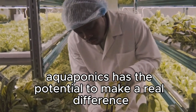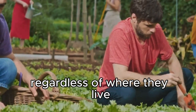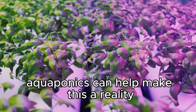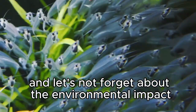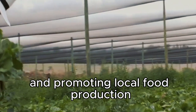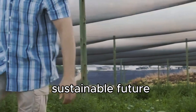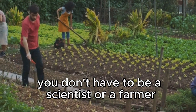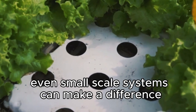Aquaponics has the potential to make a real difference in the world. Imagine a future where fresh, local produce is available to everyone regardless of where they live. Aquaponics can help make this a reality, especially in areas where traditional farming is challenging. And let's not forget about the environmental impact. By reducing water usage, eliminating harmful chemicals, and promoting local food production, aquaponics is a huge step towards a more sustainable future. The best part is, you don't have to be a scientist or a farmer to get involved in the aquaponics revolution. Even small-scale systems can make a difference.